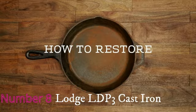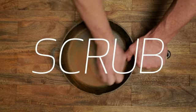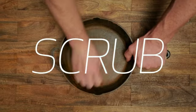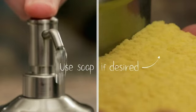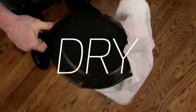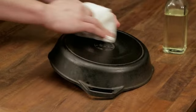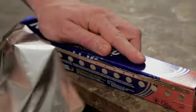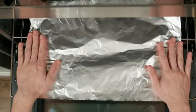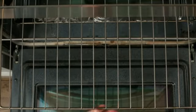The Lodge LDP-3 cast iron rectangular reversible griddle provides a versatile cooking experience for consumers. Made of durable cast iron, this product embodies quality and durability that Lodge is well known for. The black color gives it a sleek and classic look that fits well in any kitchen. With an item weight of 9.4 pounds and product dimensions of 16.75 L by 9.5 W by 0.63, this griddle is compact yet efficiently sized for various cooking needs.